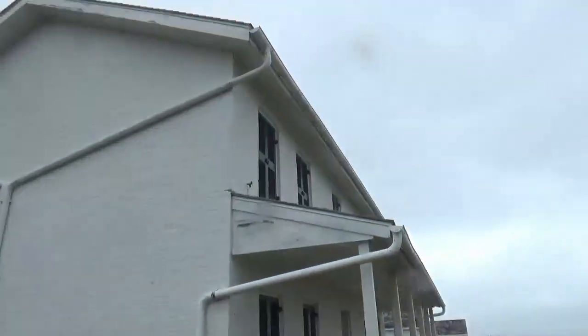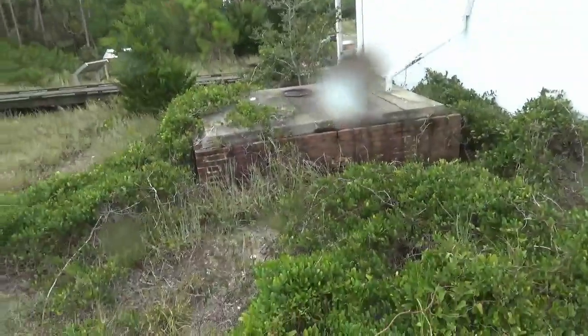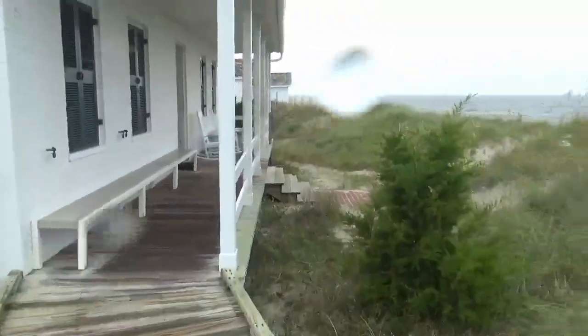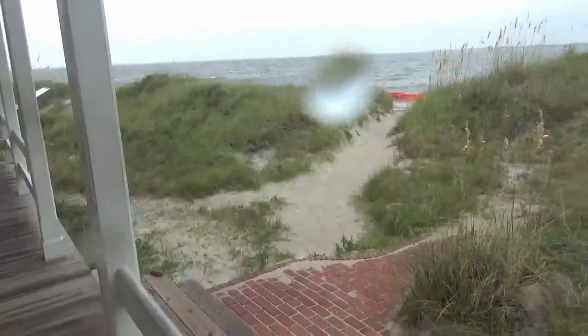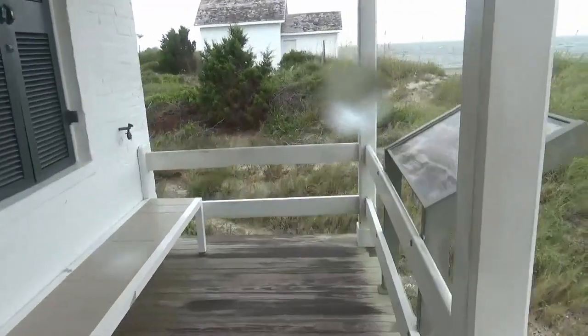You see the water comes off the gutters, goes there, and I guess that's a cistern. They probably collected the fresh water to use for obvious purposes. Of course, we've got shutters where we can batten down the hatches during the storm. Of course, none of this stuff is open today because of the foul weather.